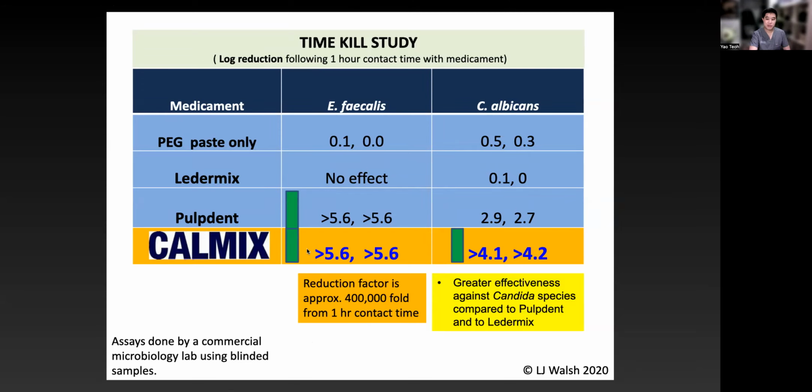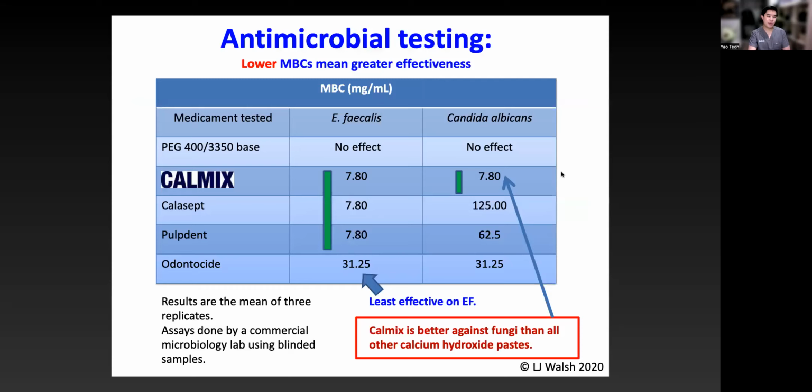But what's really surprising with CALMIX is that it actually kills Candida albicans, which is a fungus, significantly more compared to the other medicaments in the market, such as PulpDent or Ledermix. In this case, Ledermix is used more as a control because it's an antibiotic steroidal cream, or just PEG on its own. And when we look at the antimicrobial testing as well, where again, these were all done by independent labs, it found the amount of remaining bacteria that's surviving was very low for CALMIX, Calicept, and PulpDent because of the antibacterial or antimicrobial effect. But for fungus, only CALMIX was really effective compared to all the other medicaments in the market.